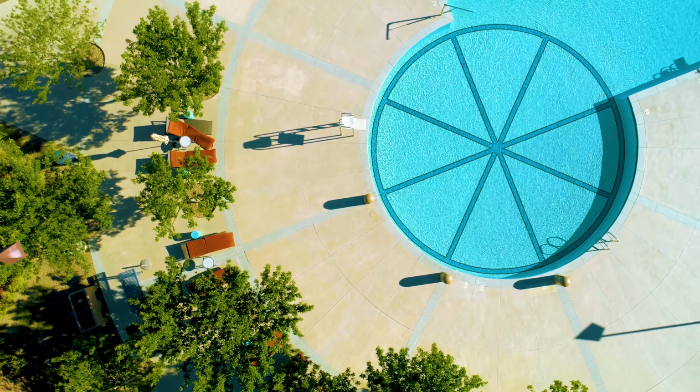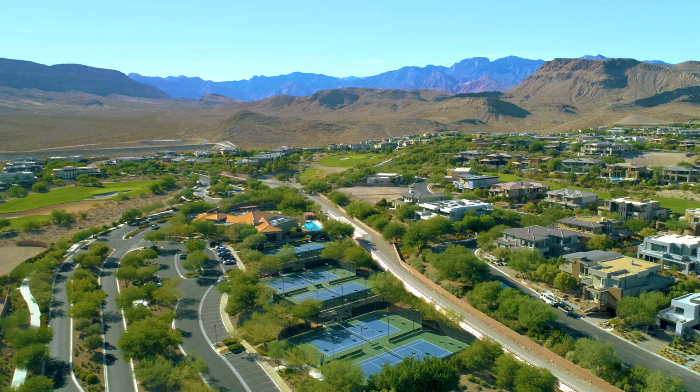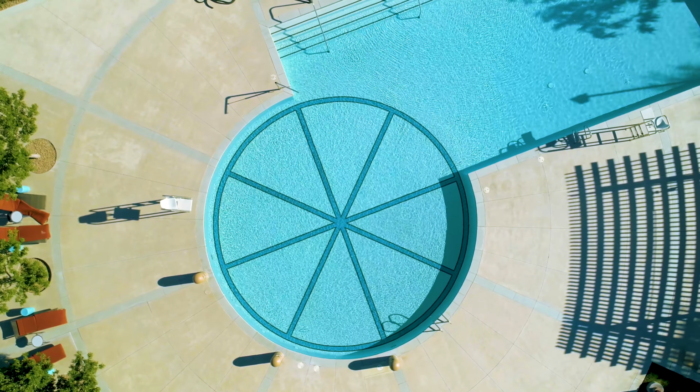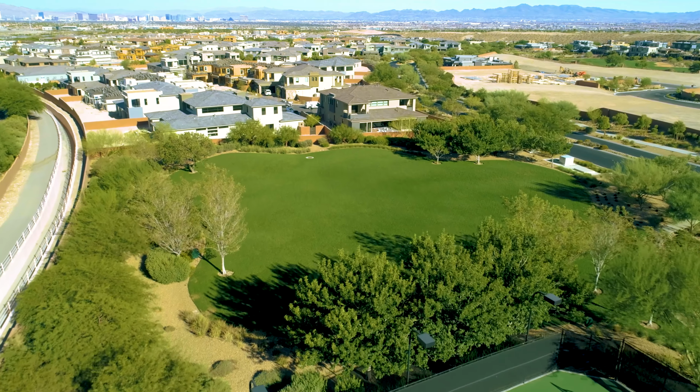Residents of the Ridges have exclusive access to the 9,000 square foot private club Ridges, which includes a state-of-the-art fitness center, classes, swimming pool, year-round heated lap pools, 5 lit tennis courts, and a big grassy park.